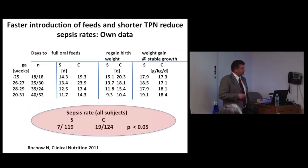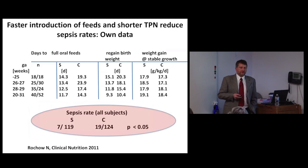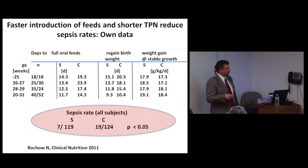These are data from our own study where we did a nutritional intervention and at the end introduced enteral feeds much faster as one of the concepts. And I come to a few other of these data a little later. But the most important thing is that you see that with this slow advancing, we had 19 out of 124 VLBW babies getting a sepsis. And with the faster advancements, it was only 7 out of 119. So a highly significant reduction in sepsis rate only by reducing the number of line days and by shortening the number of days up to full oral feeds here.